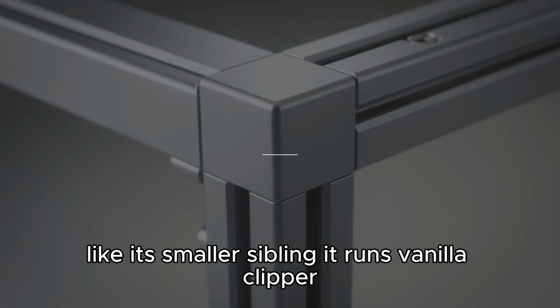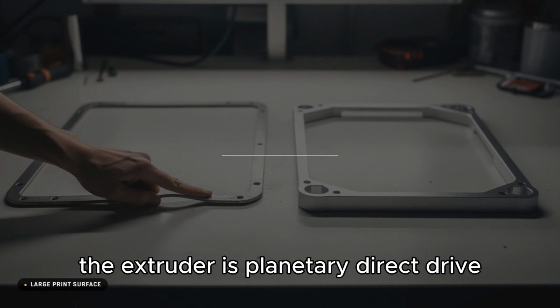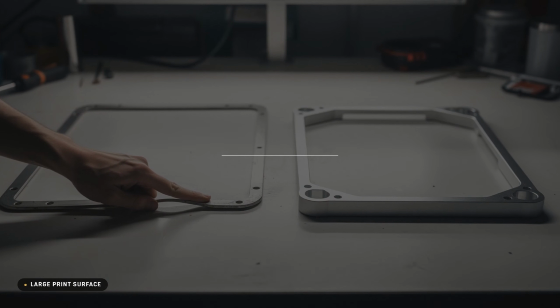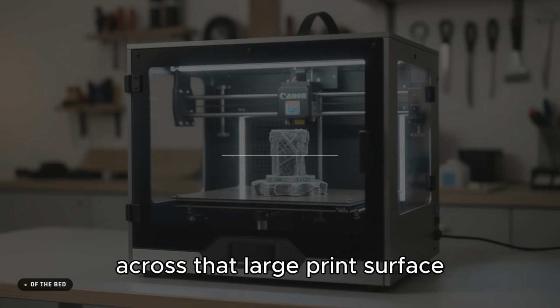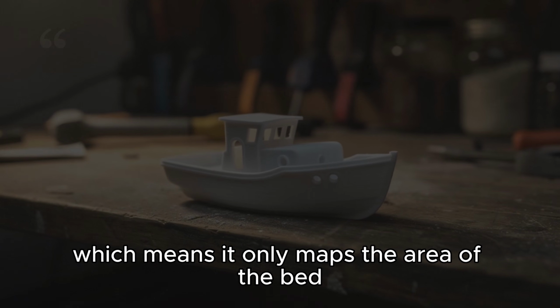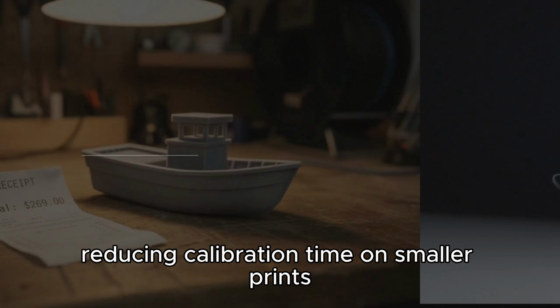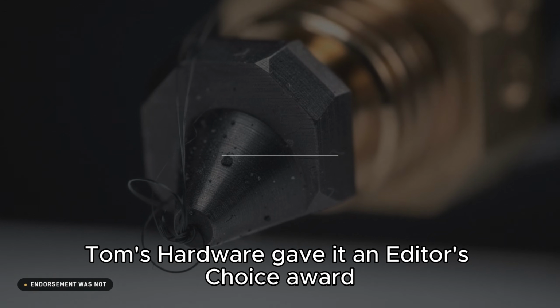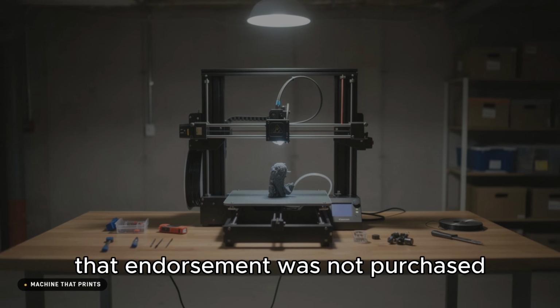Like its smaller sibling, it runs vanilla Klipper. The hotend reaches 300 degrees. The extruder is planetary direct drive. The bed uses dual Z-axis motors for stability across that large print surface. The auto-leveling system uses adaptive probing, which means it only maps the area of the bed where the actual print will sit, reducing calibration time on smaller prints. Tom's Hardware gave it an Editor's Choice Award and called it one of the best recommendations for cosplayers. That endorsement was not purchased.